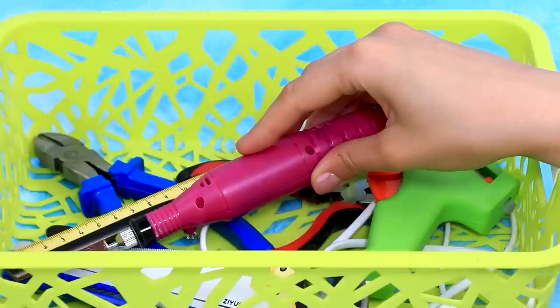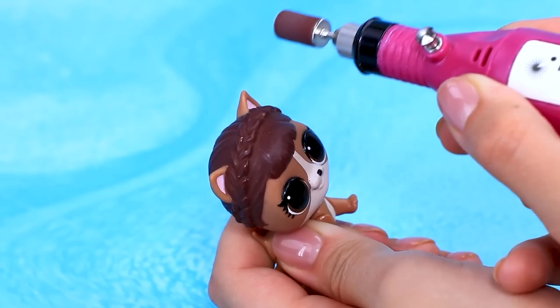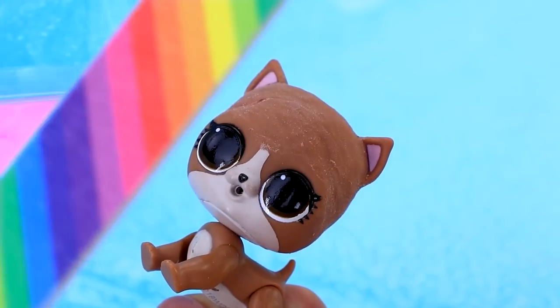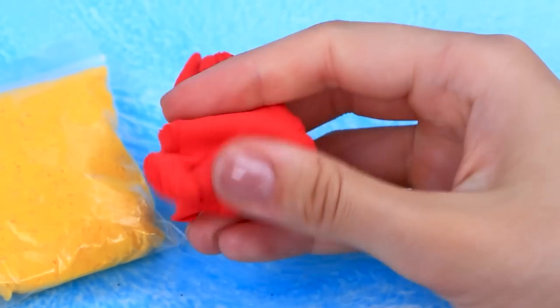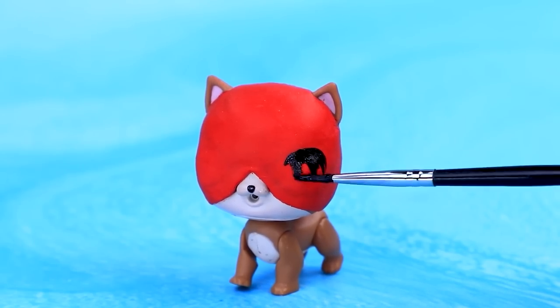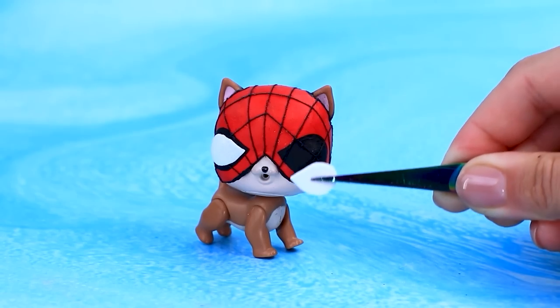Let's choose a tool. Pet transformation. We sand it. Red air-dry clay. Draw a mask. Spiderweb thread. Attach the eyes.